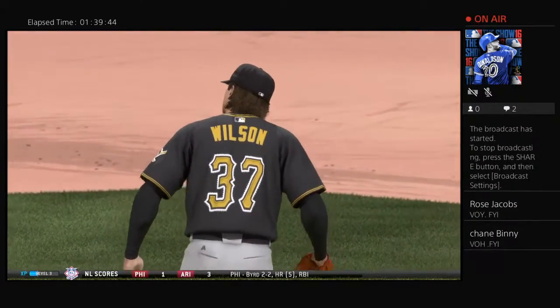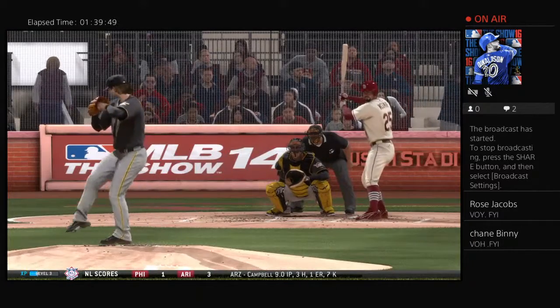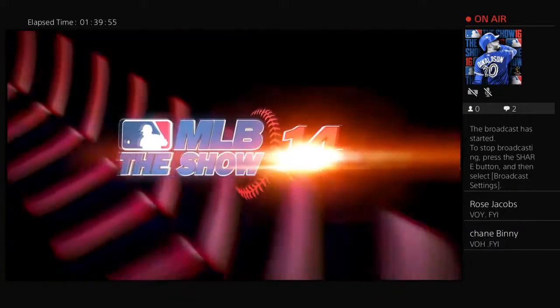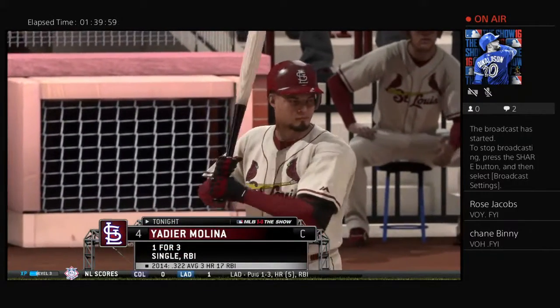That's a nice comeback from down in the count, 2-0. He doesn't panic. He doesn't just start laying pitches in there. He had a good plan to start with, and then he executed that plan all the way through the at-bat. Yadier Molina will get another crack, 1 for 3 thus far.